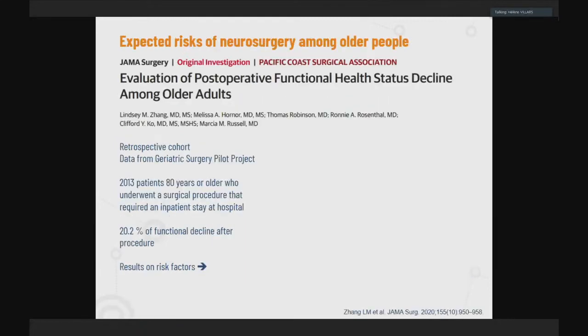Indeed, among older adults in our population, the risk of neurosurgery is increased, and the expected risks of neurosurgery among older people have, for example, been studied in a study published recently in JAMA. It's a retrospective cohort that shows that 20% of people experienced functional decline after a neurosurgery procedure. And the authors have identified risk factors of this functional decline.